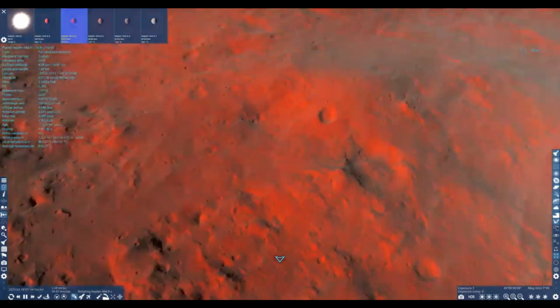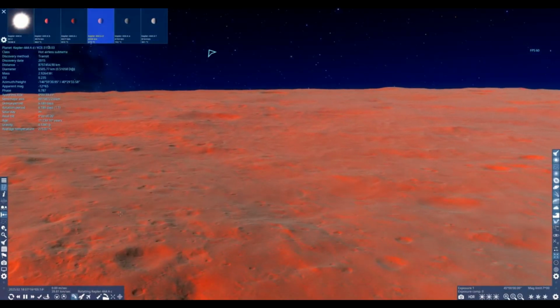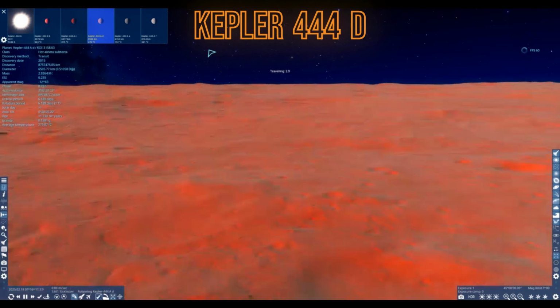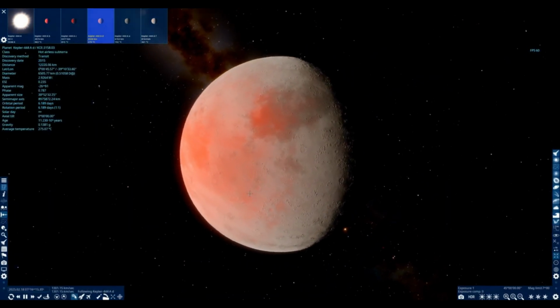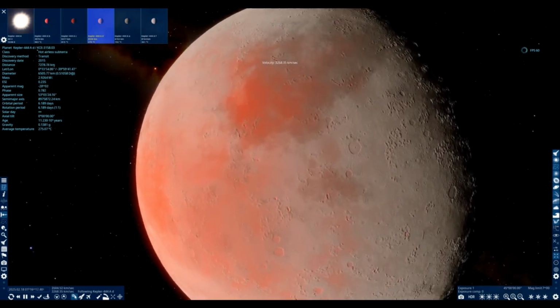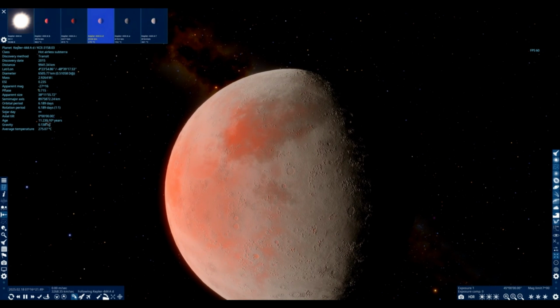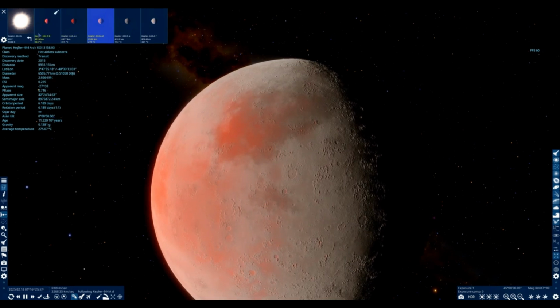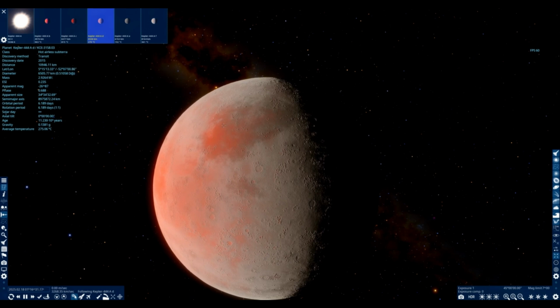And this is its cratered surface, just like Kepler 444b. So let's go to Kepler 444d. Kepler 444d is slightly larger than Kepler 444c, by just 200 kilometers. It's 51% the size of the Earth, taking 6 days to orbit, but unlike Kepler 444b and c, this is tidally locked, meaning you'll have eternal daylight and eternal night times.